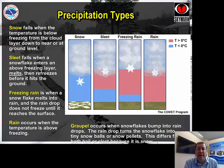So in the case of sleet, the snowflake falls into that, melts into a raindrop, but then below that is a thick enough layer of cold air that it refreezes into an ice pellet. So that is what sleet is.